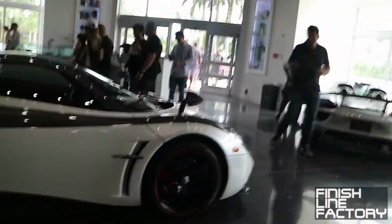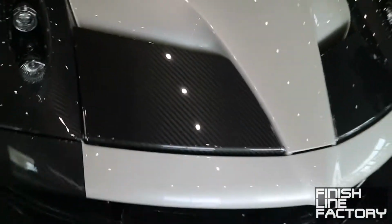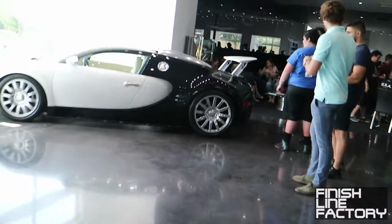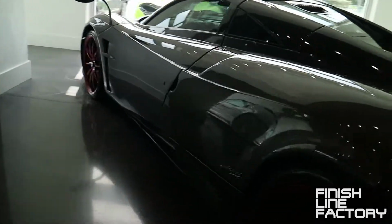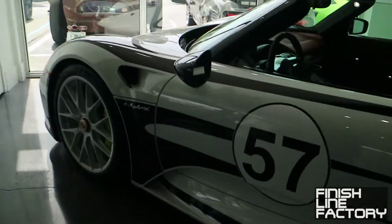And of course you have the hypercars. You have a Pagani Huayra, and I love this spec with this pearl white with the exposed carbon. You can see the adjustable front wings. Coming down here, Bugatti Veyron. Another Huayra. There are actually 3 Huayras, and if you include the Zonda, there are 4 Paganis here in the dealership. And a 918 Spider with the Weissach package. Look at this.